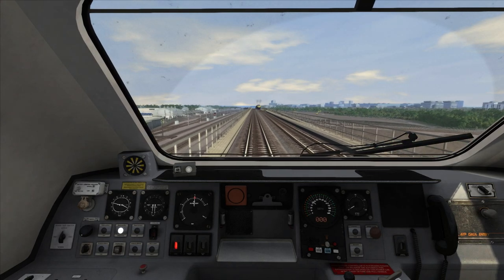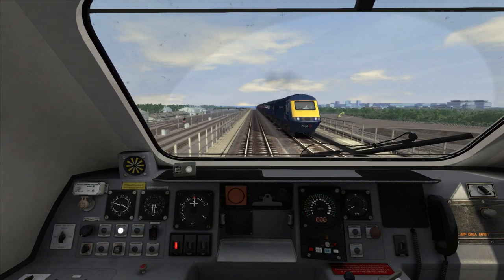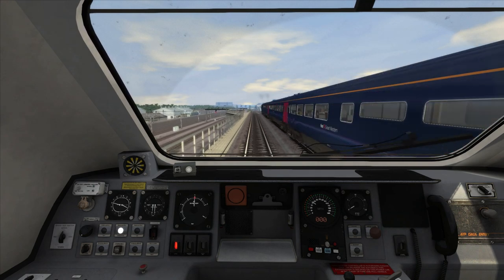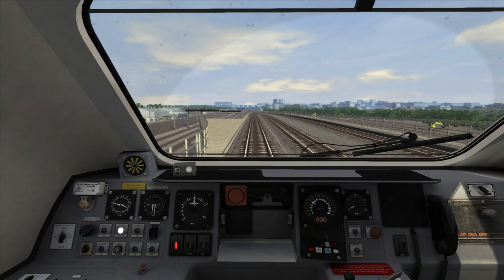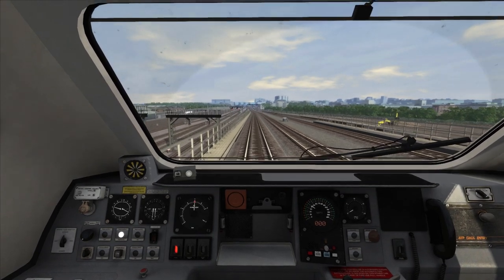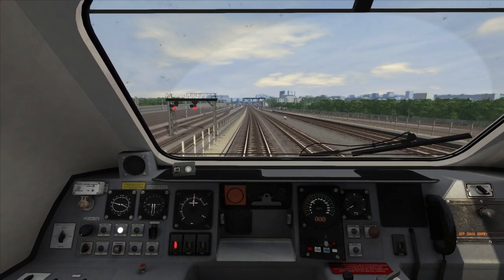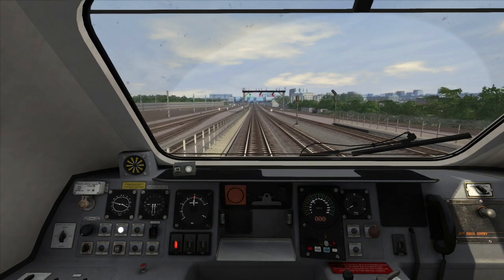You can see the downhill gradient now coming up. The HST that's just about to pass us has just come off of that. So you can see it's just been climbing a hill in that direction. We're now on the downhill gradient, so I'm just going to use the brakes if necessary to control the speed. Hopefully I won't need to because of the way I've allowed the train to coast.